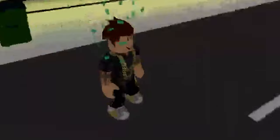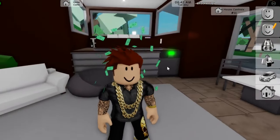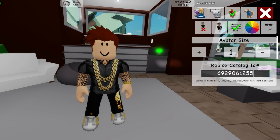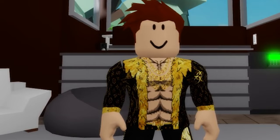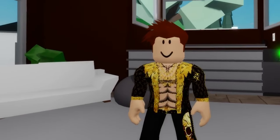Well, I think it is better to get into the car and head back home. Let's go. Home sweet home. It feels always great to be back home. I loved how this set turned out, but I think I'm going to try to pick something different. Let's take the money accessory out. Now, let's try this code. 69290612555. Wow, this is a fancy Gucci gold coat where you can also show some of your muscles. Let's turn around and check the back. Cool, fit for a true millionaire.